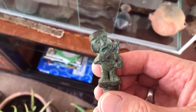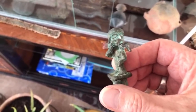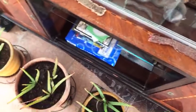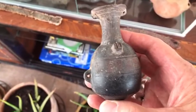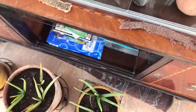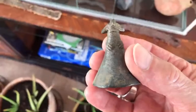You can see it's a flute player. Actually, it's a man with a cob of corn feeding a bird. This is from the Moche or Chimu culture on the north coast of Peru. This is Inca. It's called an aribola, which is a small vessel for holding chicha corn beer. It's a tiny example. Quite often they were many, many liters in size. And we have this small bell, which is Inca, and this was actually worn on the ankles of noble Inca women.